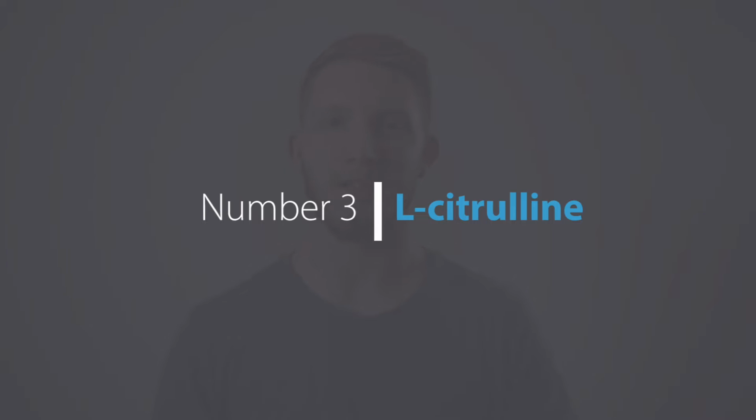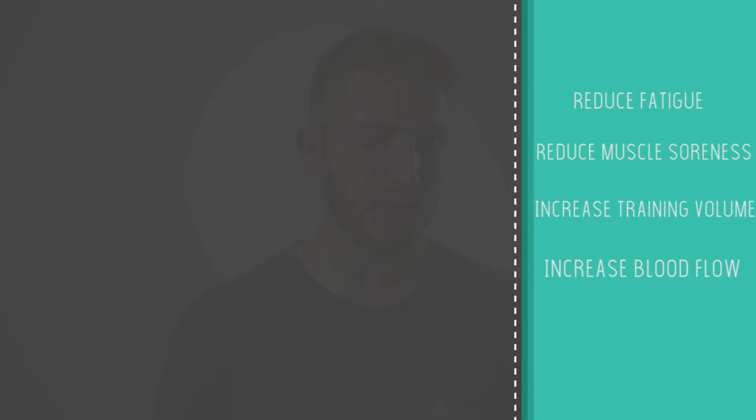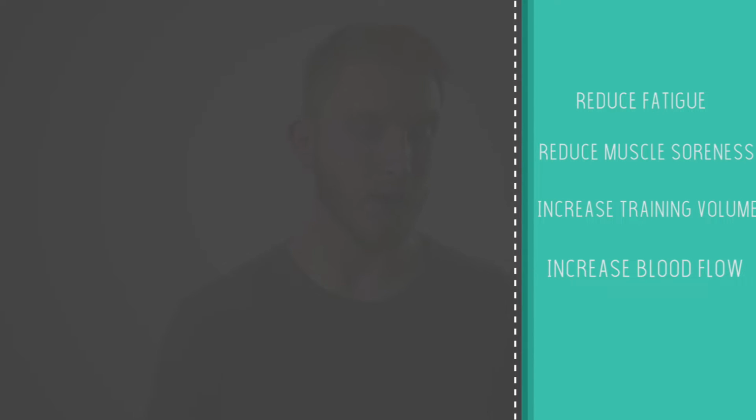Number 3 on our list today is citrulline, L-citrulline. And so L-citrulline is simply an amino acid that is found in high amounts in things like watermelon, which is where it actually gets its name from. Citrulline has been clinically shown to reduce exercise-related fatigue, reduce muscle soreness, increase training volume, increase blood flow, exercise-induced growth hormone release, and increase muscle oxygenation.